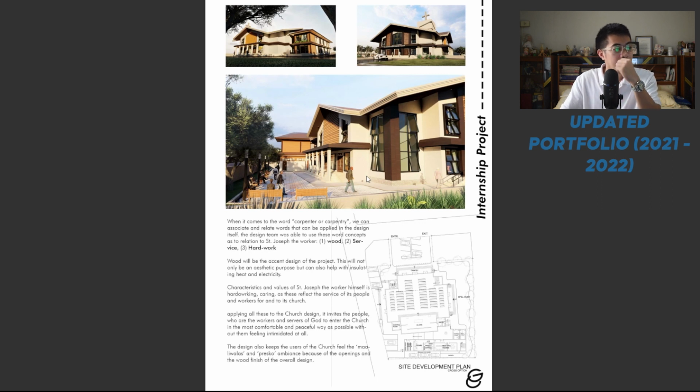So this one, I think I could have at least lessened the words. I think words or descriptions can be nice in terms of your presentation, but make sure, if we're going to have a ratio, it's going to be, I guess, 70-30 or 60-40 at least.